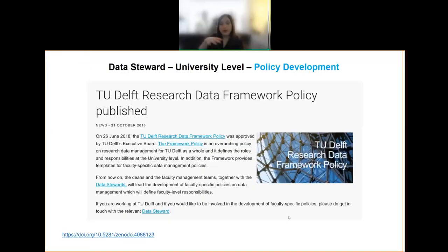First talking about how we work all together as a team on all these things that I will mention. First of all, policy development. When the data stewardship program started, that's when the idea of having a TU Delft research data framework policy was set. And we assisted in establishing what could be in the policy.